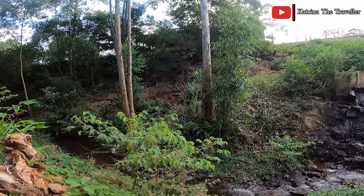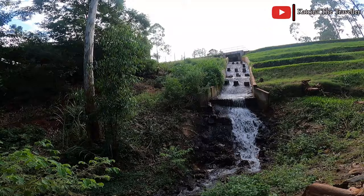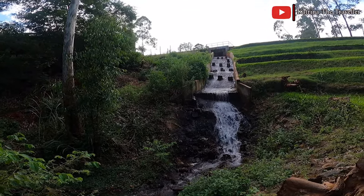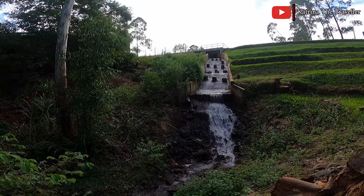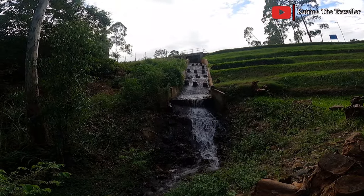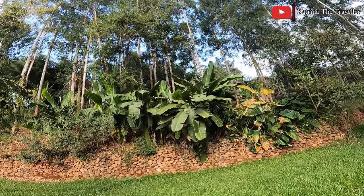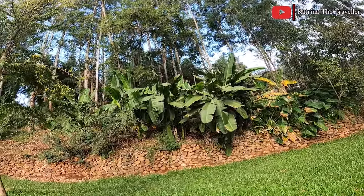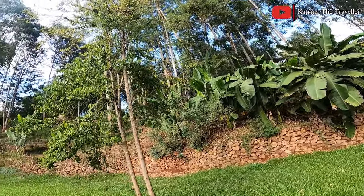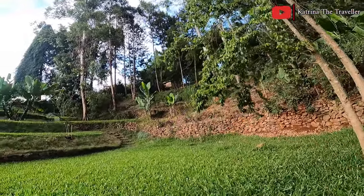Does it have a name? River Tigoni. This place is called Zerinity. So this is River Zerinity. This is just a river. Zerinity Garden. Oh. Hey, if you're looking for a place to do your picnic, beautiful.